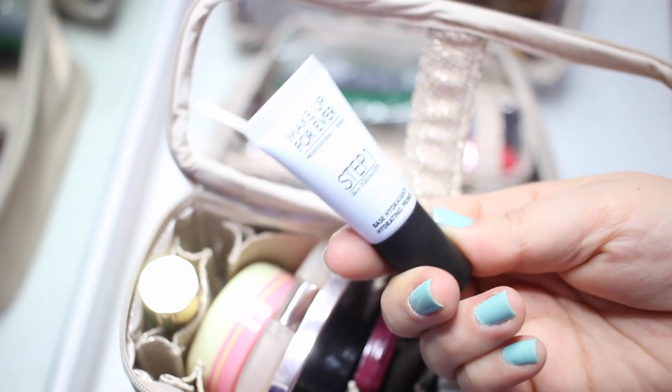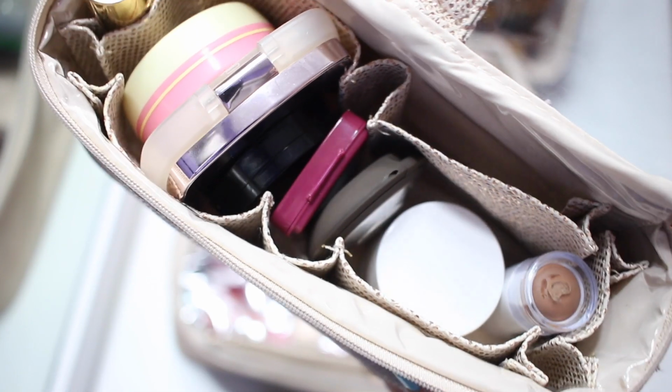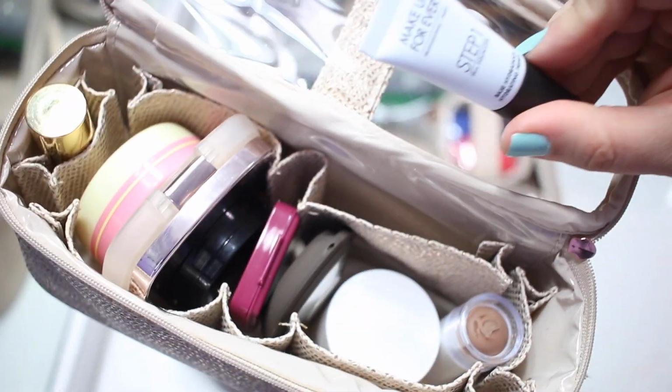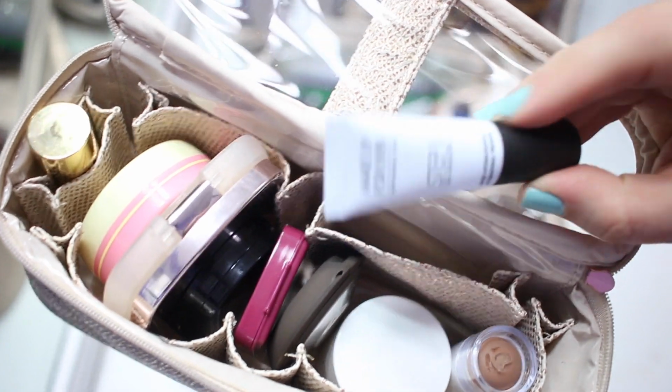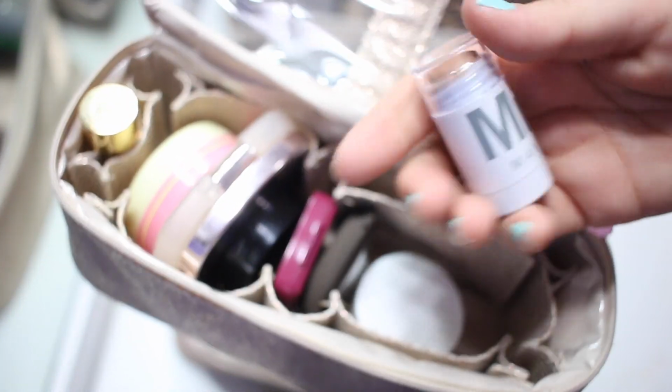Also for a primer, I'm taking this sample from Makeup Forever. This is the Hydrating Primer. For travel, as you can see, I also like to take a lot of the small sizes and the sample sizes and primers. I mean, I have so many primers that I have in deluxe samples. I don't think I have to buy a primer in a million years.